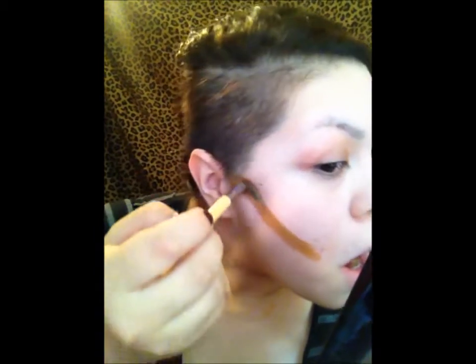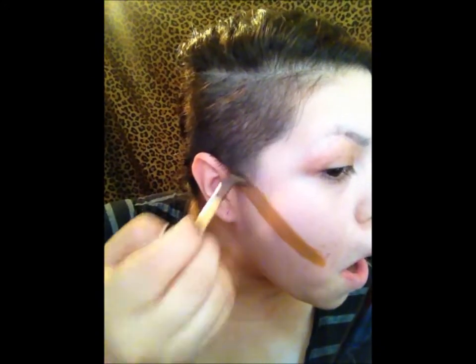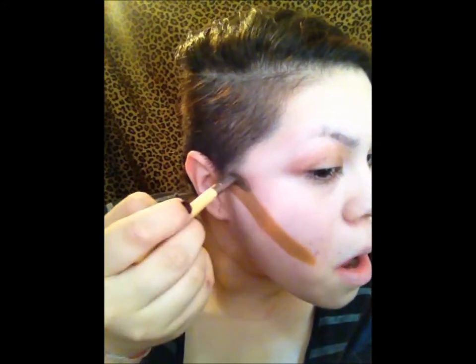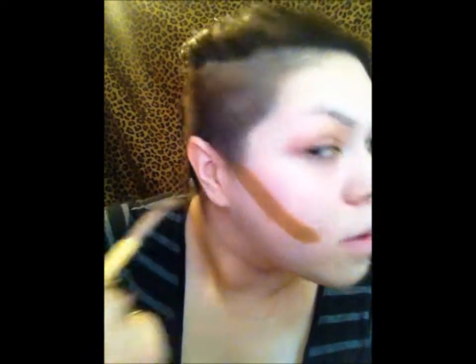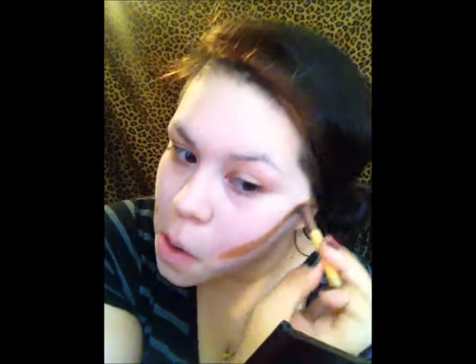Just bring it up. Looks crazy, I know. It works. Trust me. Okay. The same with the other side. It's going to give you that really sculpted, defined look, which I personally really like. I just feel like it brings your makeup together. It makes you look put together.